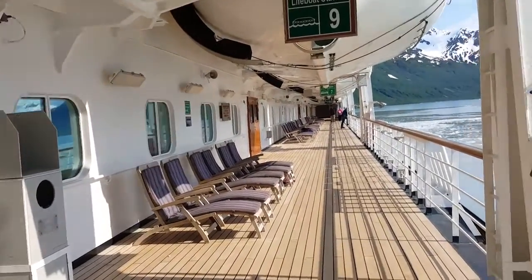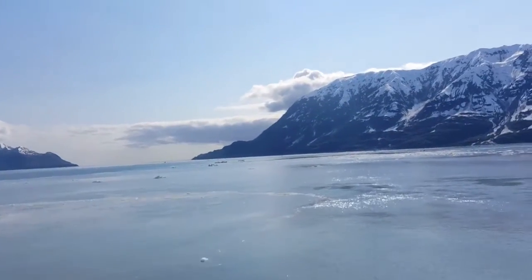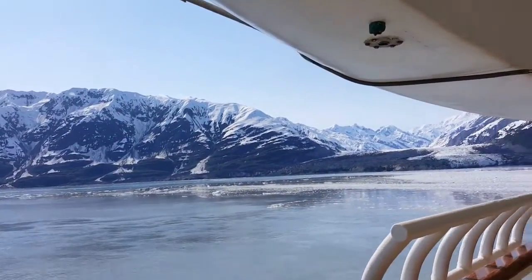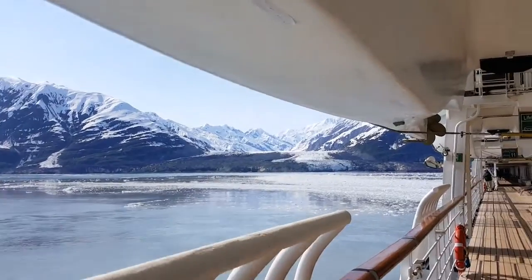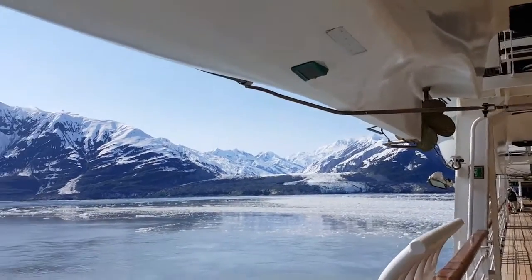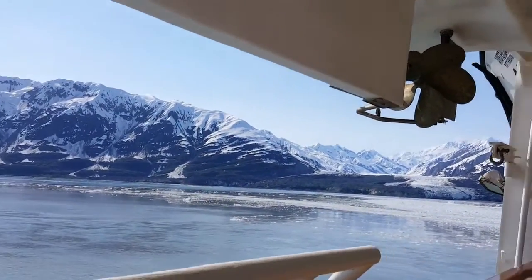So if we see anything out our window, we can just come running outside, which is what I did just now. We went back to our room after being on a different floor and checking out the glacier from different angles. We came back down to the room and I saw the sun was out and it was so beautiful. So I wanted to take more video for you guys. I'm gonna walk to the back of the boat and see what's going on there. I'll take more video there.